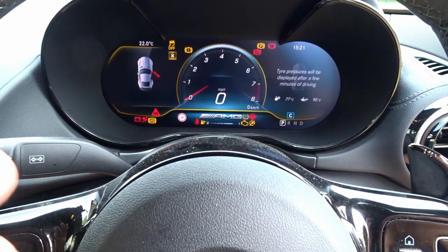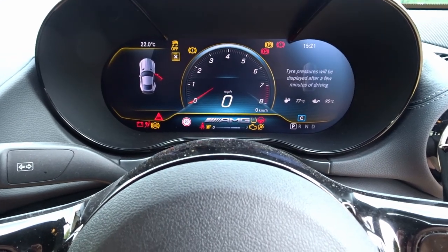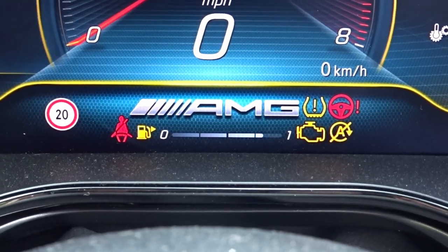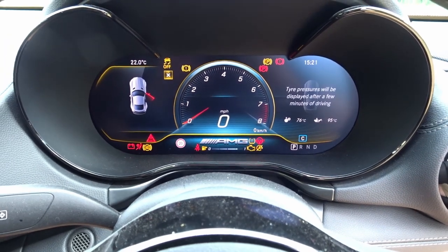I do like the layout of the dash. I'm not normally a big fan of the TV screen dash, but because it's got the proper dials on it, it's pretty good. I wish the fuel gauge was a bit more prominent. Because it is quite thirsty and it hasn't got the biggest tank, it does run down.